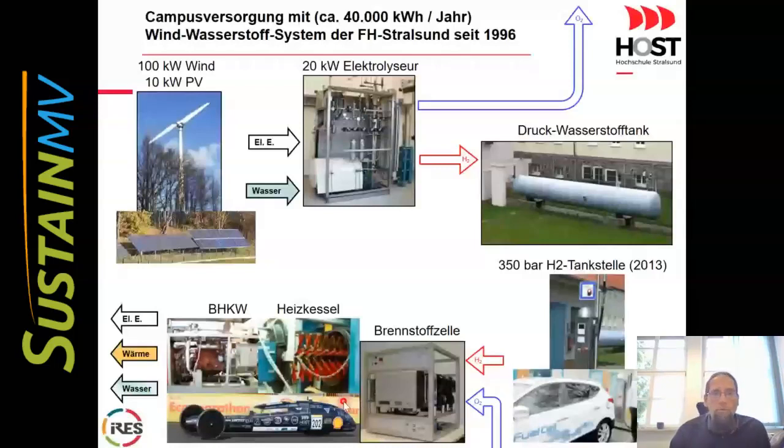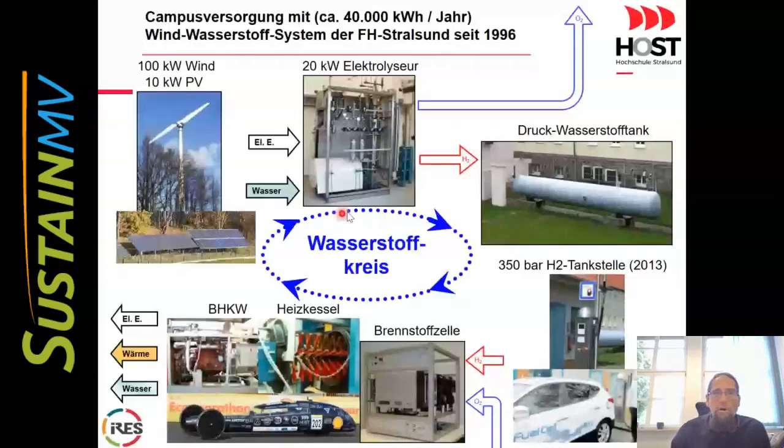Today, we want to talk about mobility. Our own mobility solution is this Tiger race car, and if we have the time in the end, I also want to give you a few insights into that project. So in the end, this is our hydrogen circle.